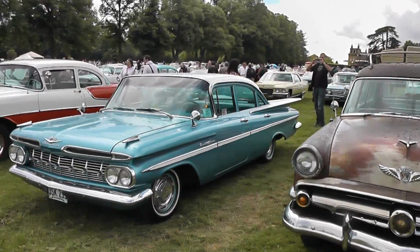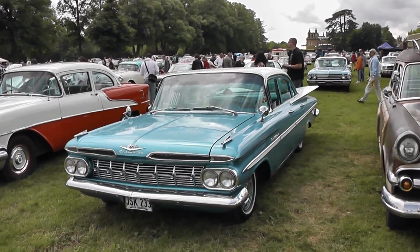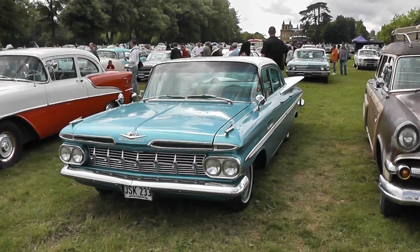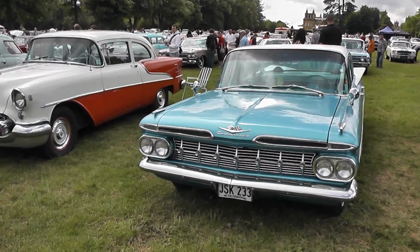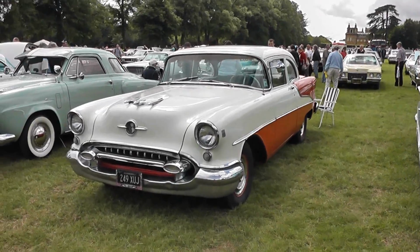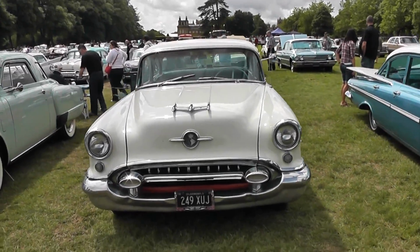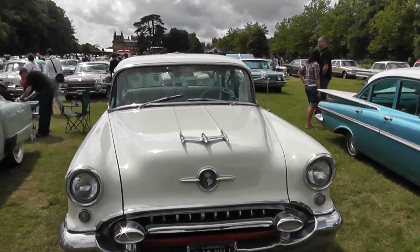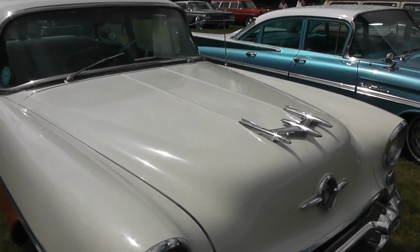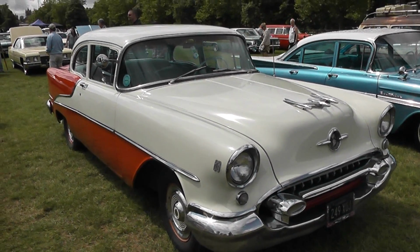Move along. Chevy Belair, always lovely to see. And we work our way down the road and we'll come up the back and you'll see the detail of the back of this is stunning, if not more so than the front. So moving swiftly along, and we have a 55 Oldsmobile. Hey, look at the bonnet mascot on this thing. That must weigh something in its own right, let alone the weight of the rest of the car. Very nice.